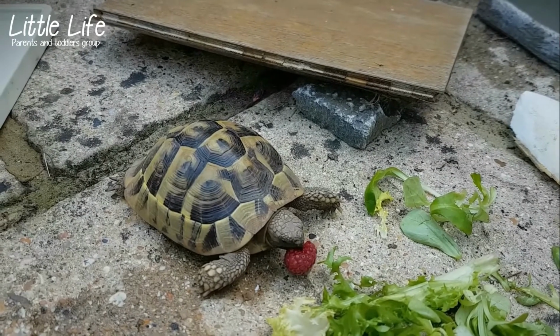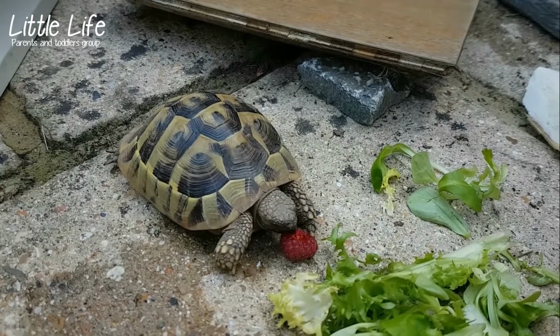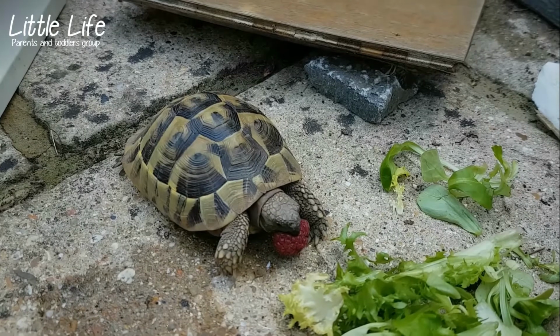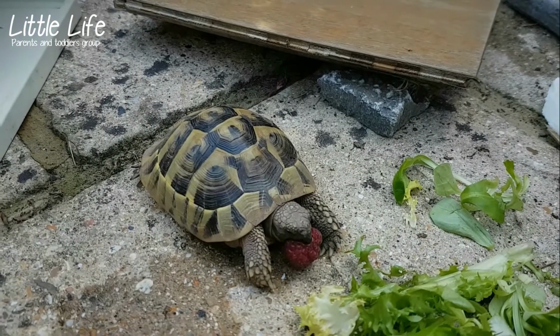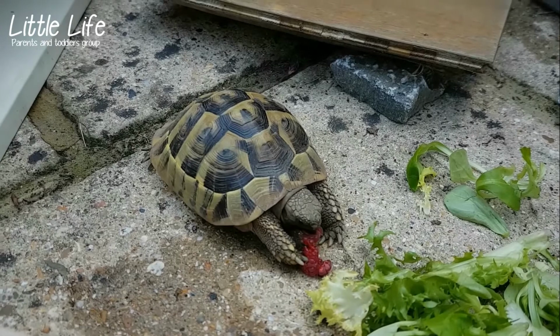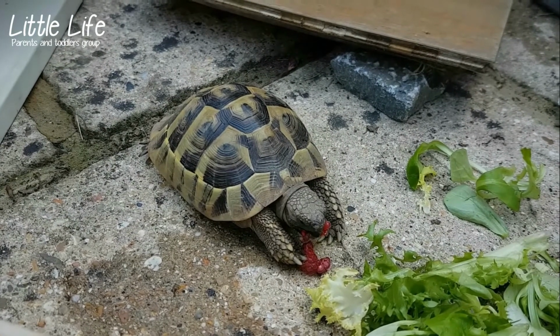Let me introduce you to George. This is my tortoise. Now then, he really loves lettuce and all kinds of salad greens like that. But his most favourite food is a yummy raspberry. Now he can't have these very often or it'll make his tummy a bit sore. So he has maybe a raspberry, maybe once a week, if he is being very, very good.